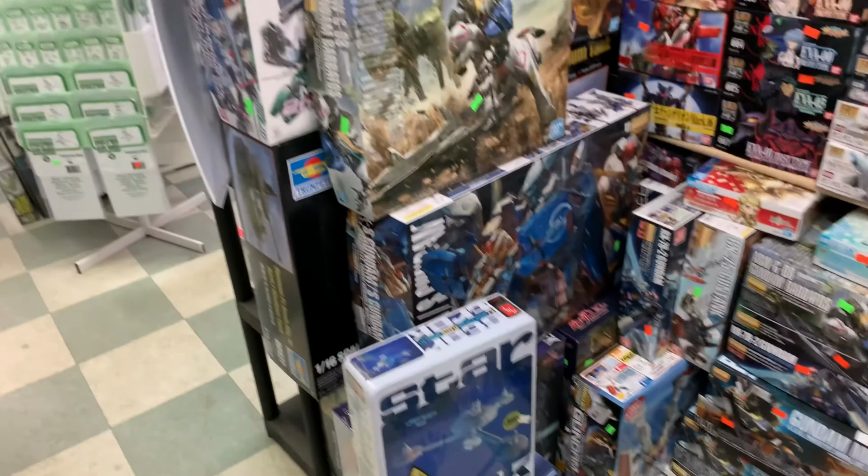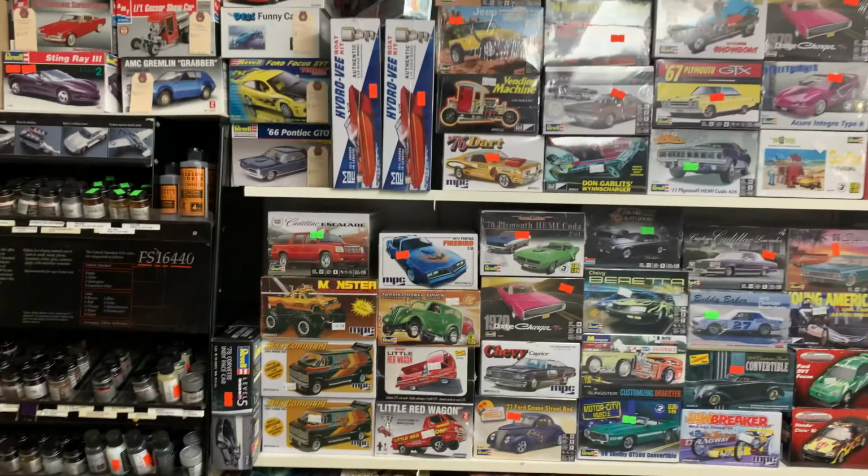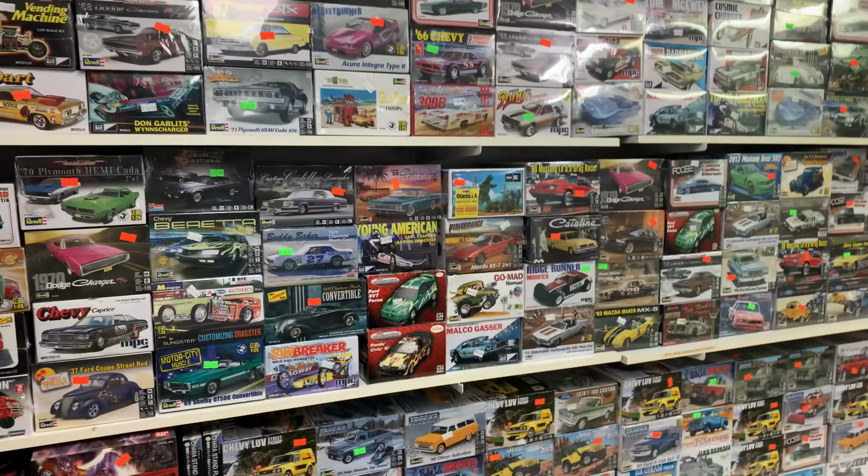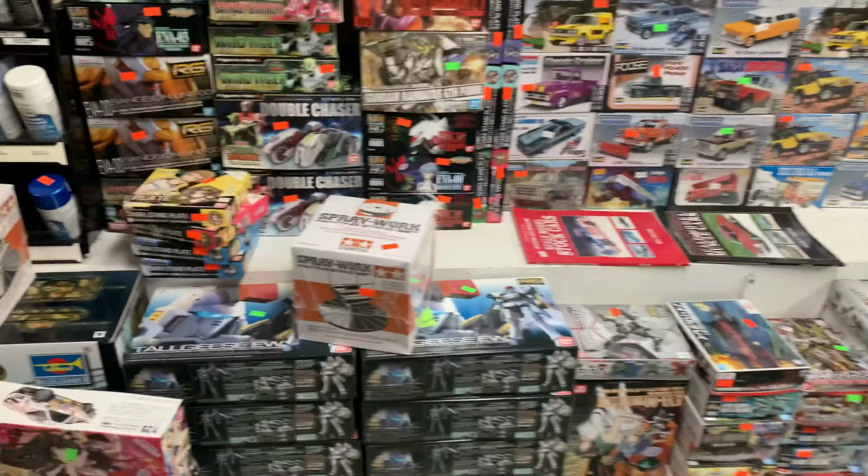So we're pretty lucky to have a store like this. Especially, I've been to lots of stores in Calgary, and they don't have the selection or the pricing. Well, that's a good thing. Yeah, it is a good thing.